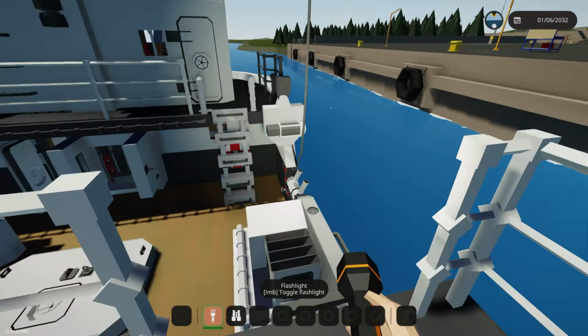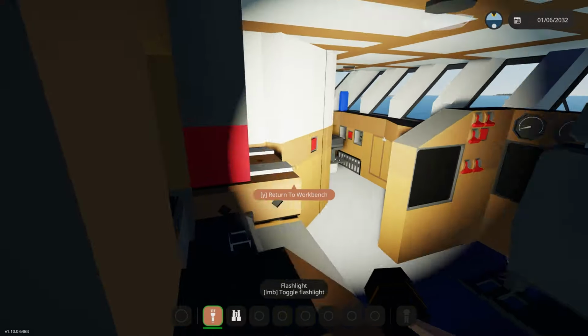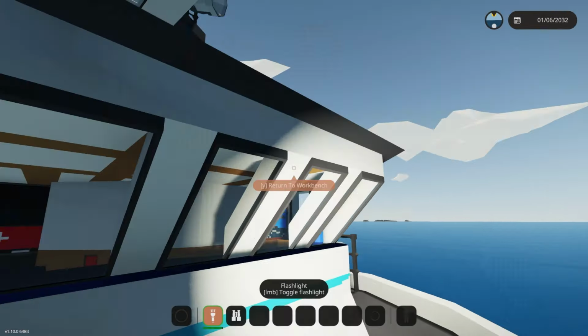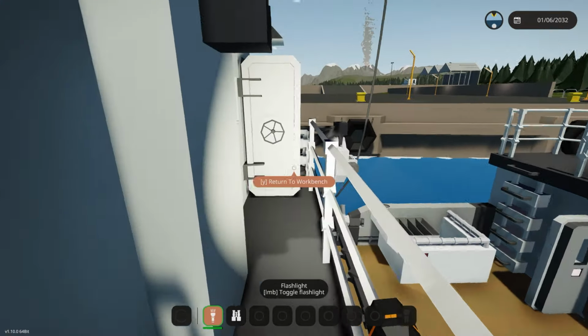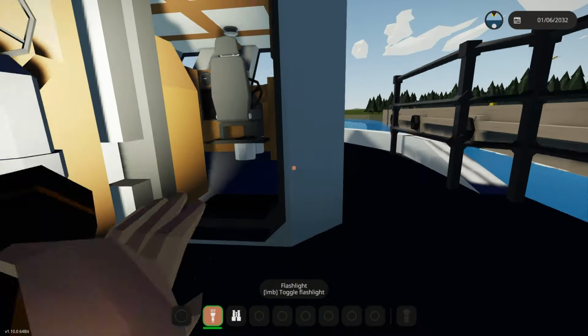All right, let's go ahead and go up to the front and see what's going on. Alrighty, open this up. Oh, this is inside our helm. Oops. I'm bouncing. I just wanted to check out the front real quick. This is the front. We've got the radar on top. Okay, let's go inside again. Wait, we have a ladder. We can go up here and look around. All right, cool. So let us go in here.